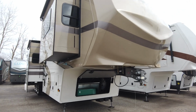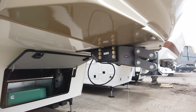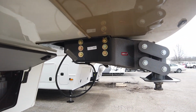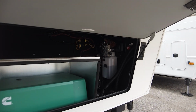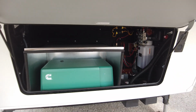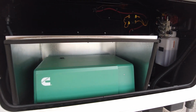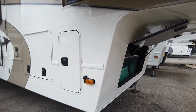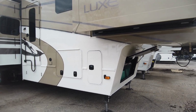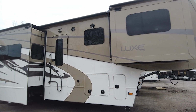As always, we start at the cap. This 44FL has been optioned with the Gen Y hitch. In the bay area is a 7.0 Onan generator with our hydraulic leveling system that does have an auto level. This 44FL is equipped with our four-camera system, which is a camera on each front marker light, the entry door, and a backup camera.